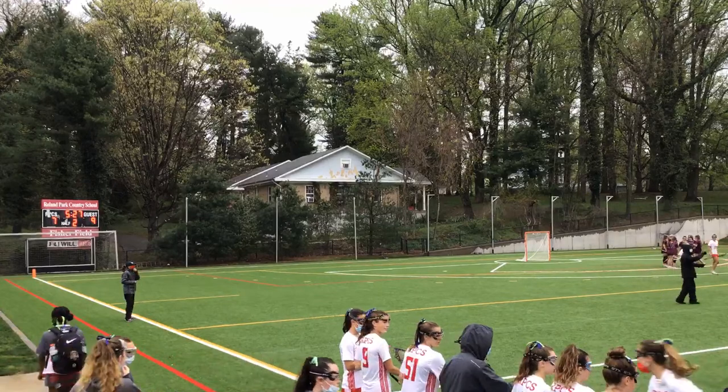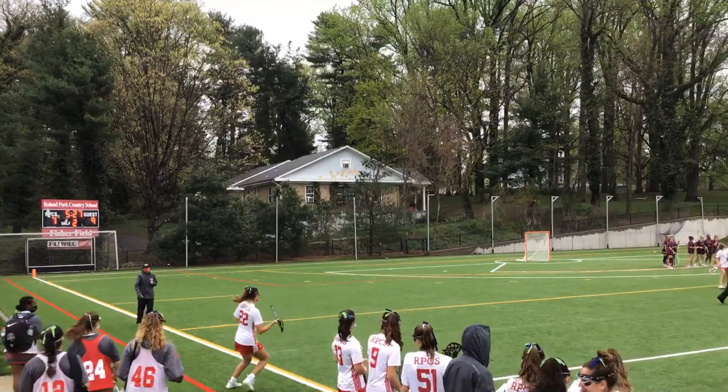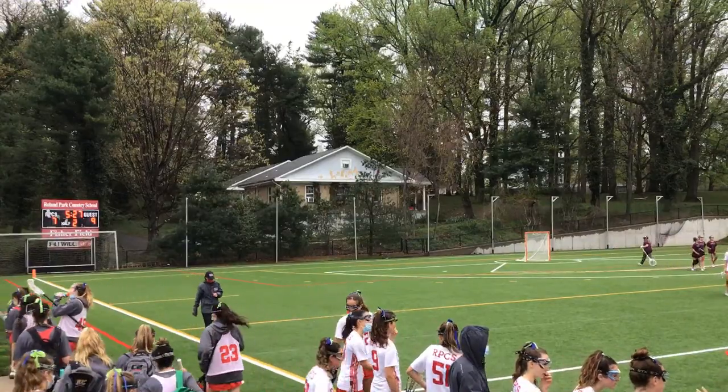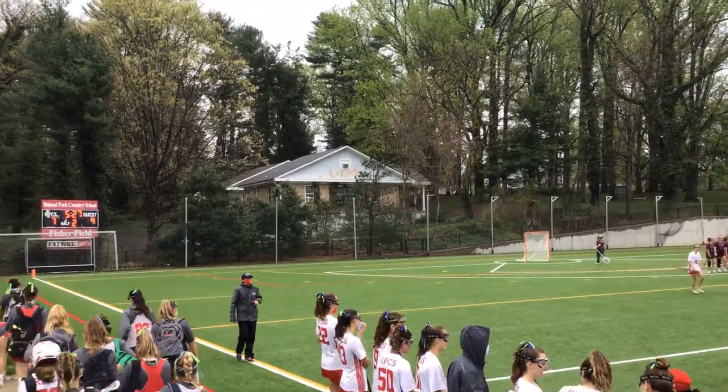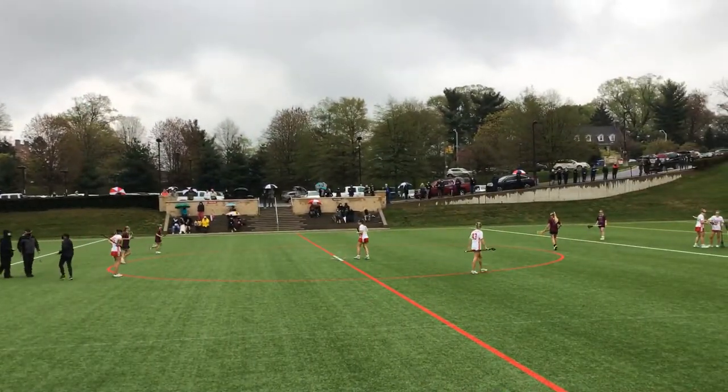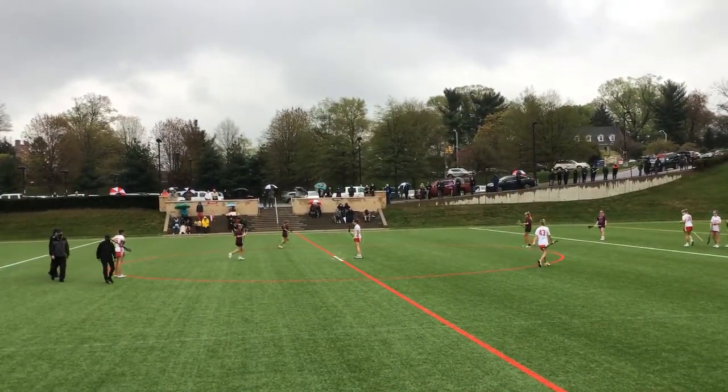About 5.5 minutes left in the game. Red sideline is getting hyped up, looking to make some big moves here. This will be a crucial draw for the Reds.